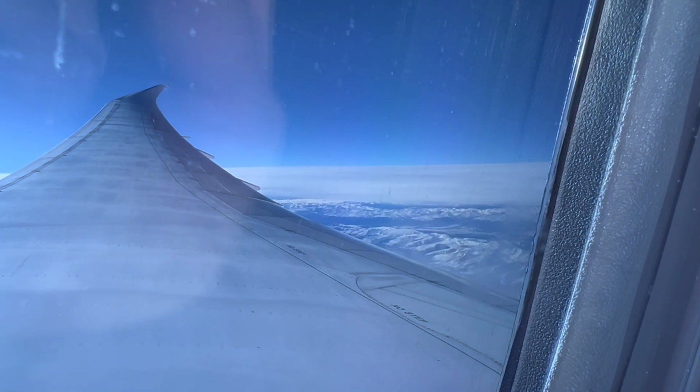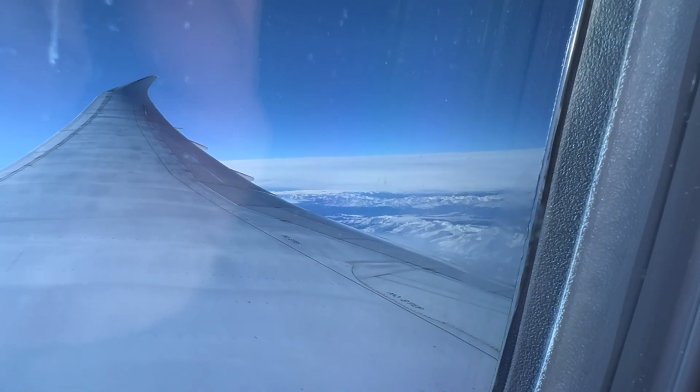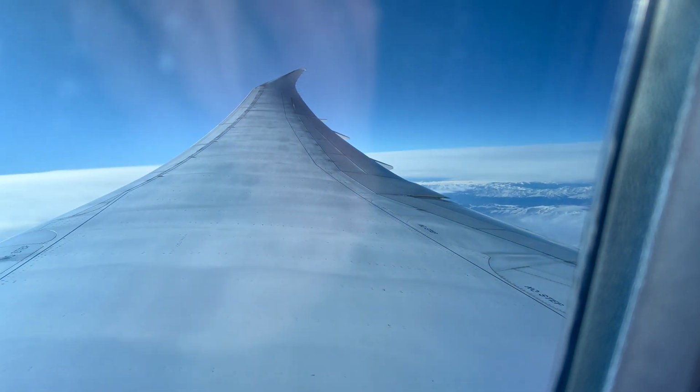After about an hour and a half to 2 hours into the flight, we were over Colorado. I'm pretty sure this was over the Rocky Mountains, and I just tried to get as good of a view as I could. The sun was kind of bright, considering I was sitting on the right side of the plane.